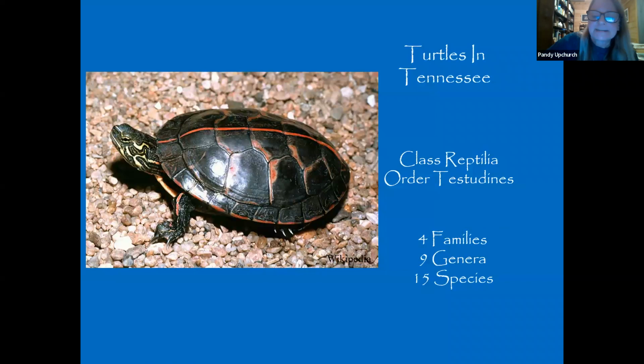But in Tennessee, we've got 4 families of turtles. We've got 15 species of turtles. While I'm on the slide, I want to tell you, I'm taking a class called the Master Herpetologist class. And I never knew how fascinating turtles are until that class, in particular the turtles like this, the painted turtle.